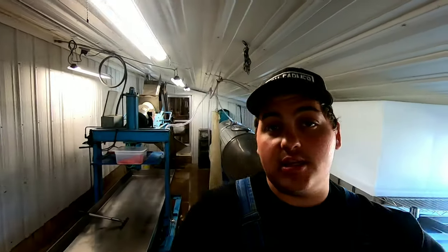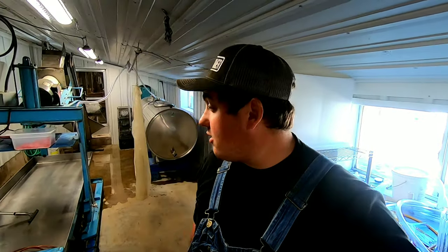Before we get started here, I forgot to mention we are not pasteurizing this cider. Since we want it to ferment a lot quicker than pasteurized cider, we're not gonna put it through the pasteurizer. Usually the pasteurizer is our bottleneck. That's the thing that slows us down. But since we're just putting it raw in the tank, it's gonna go fast.